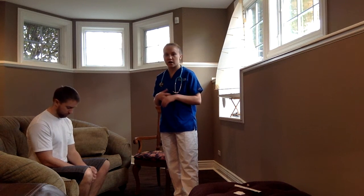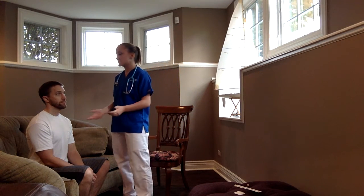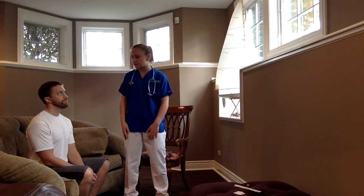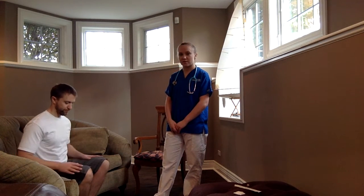And then I would be taking his vital signs, which are his temperature, his blood pressure, his heart rate, his SpO2, and also his respiration rate. I could say that his respiration rate is within normal limits, or 16 to 20. And then heart rate is 60 to 100. And then I'm going to move on to the head-to-toe assessment of his head.